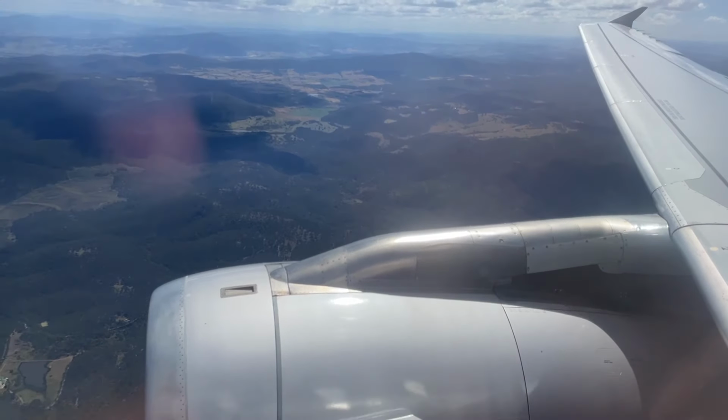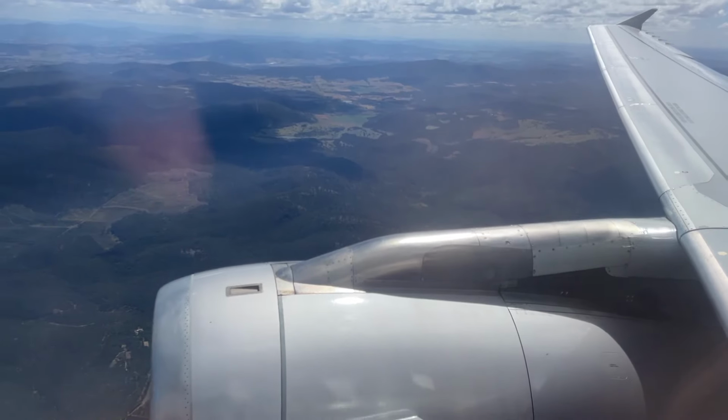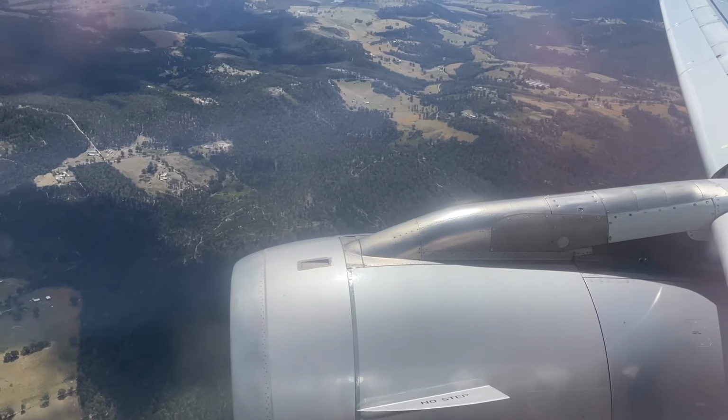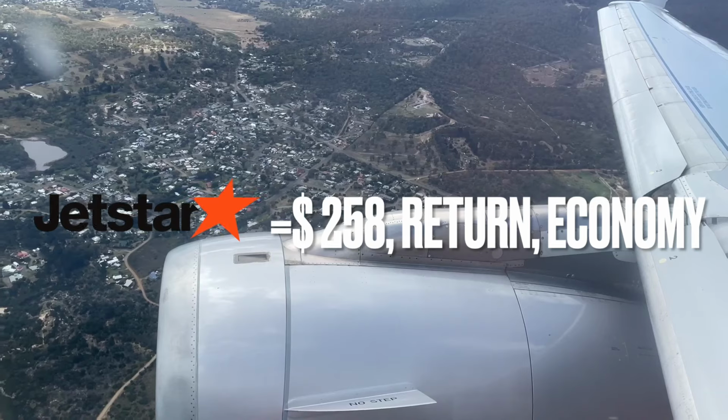Where did Jetstar do well today? That was definitely their catering, at least partially, because those ham and cheese toasties are a crowd favorite. Cabin crew are also getting a huge thumbs up, very satisfied. I paid $258 for a return fare from Sydney on Jetstar.